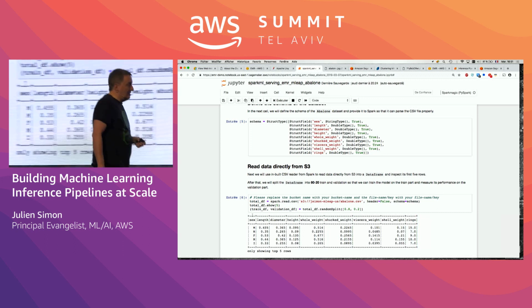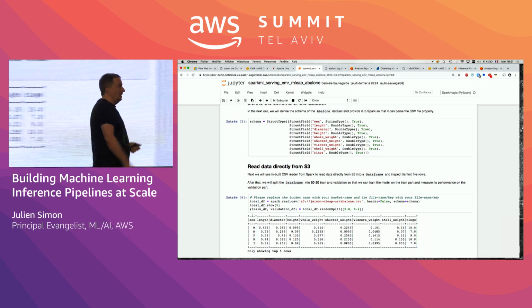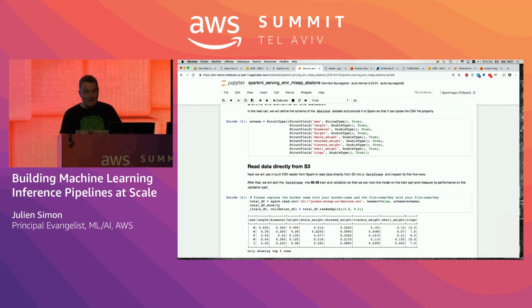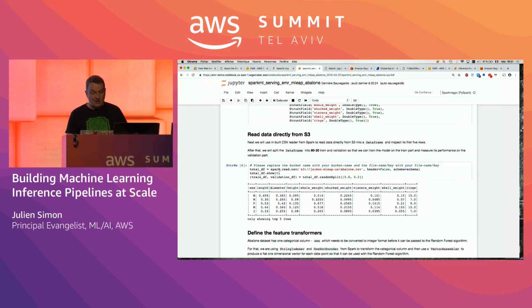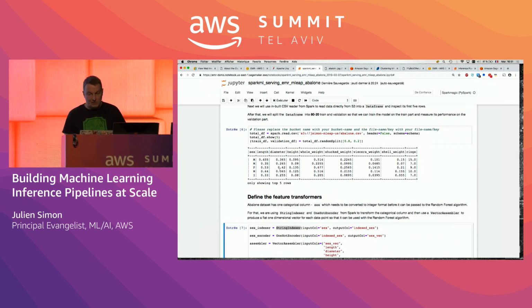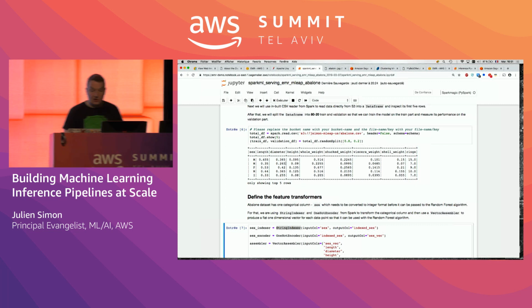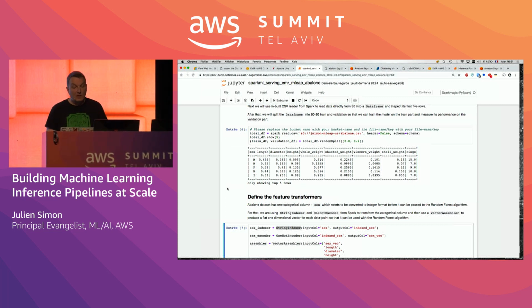So I'm starting by defining the schema for that data, okay? And then I'm using the DataFrame API to read the CSV file from S3, storing the data, displaying a few lines, and then splitting the data set 80%, 20% for training and validation, okay?